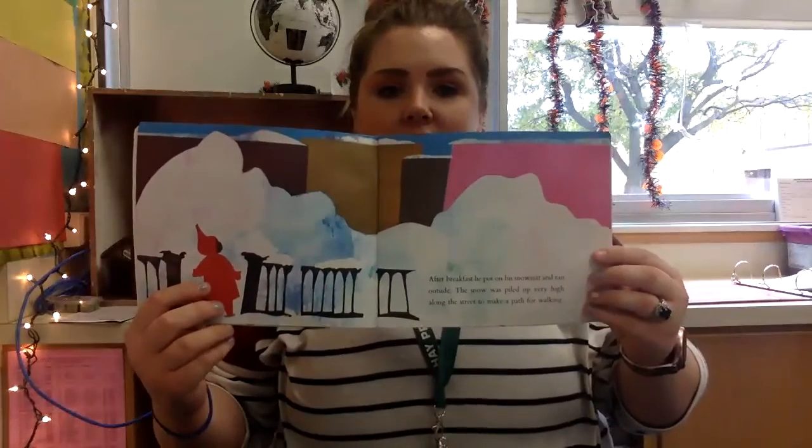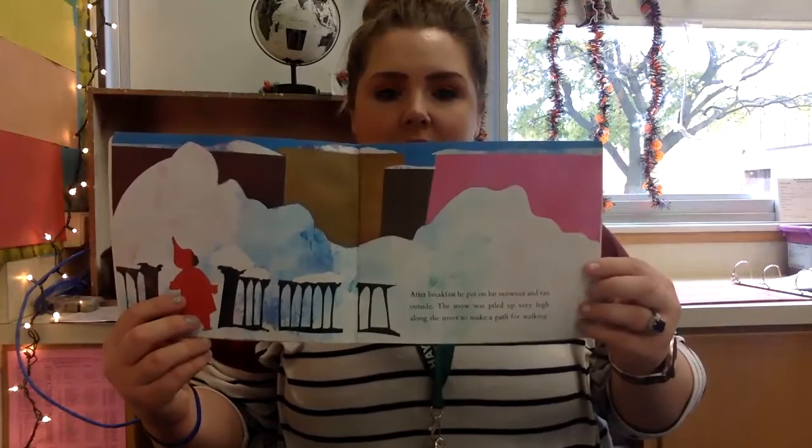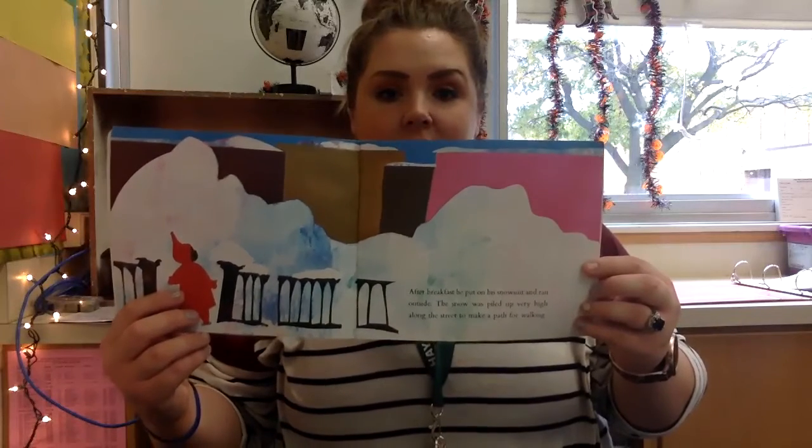Look at all the gorgeous snow. Look at all the beautiful colors. Have you ever seen snow like that before? I don't know if I have, but it is really pretty.